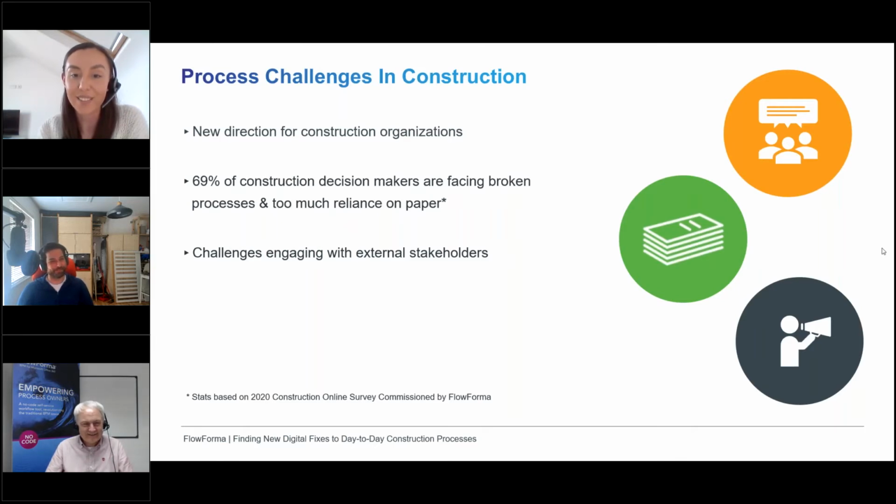Yeah, I think everything there definitely backs up the point of 69% of construction decision makers facing broken processes and too much reliance on paper. And maybe that's why the processes are broken. They've been sitting there for too long on a piece of paper, and no one has reviewed them. And now it's letting people think outside the box as well, and simplify those processes and make them a bit more informative or easier for everyone involved. So great stuff there, guys.